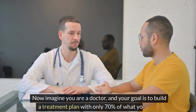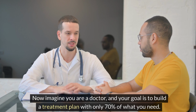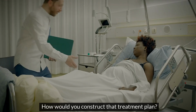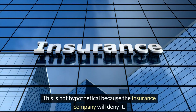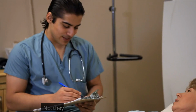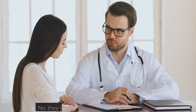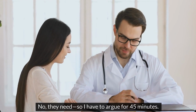Now imagine you are a doctor, and your goal is to build a treatment plan with only 70% of what you need. How would you construct that treatment plan? This is not hypothetical because the insurance company will deny it. You say the patient needs X. They ask, have you done a CAT scan? No, they don't need a CAT scan, they need Y. No, they need, so I have to argue for 45 minutes.